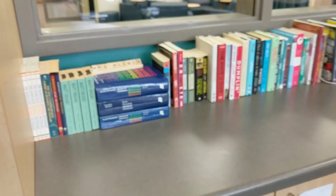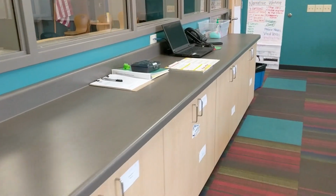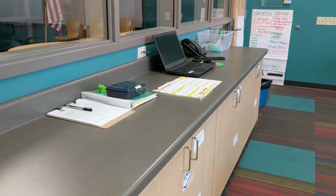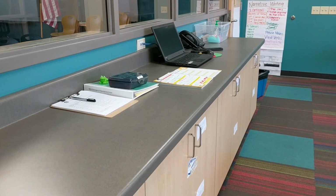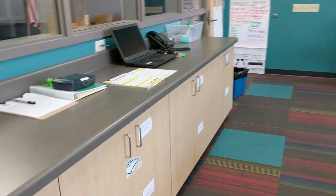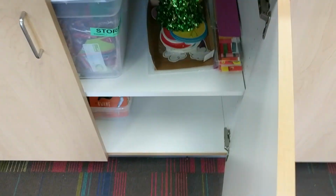And then this is my counter, with some more books that I'll put a sheet over, a bin of books, and I'll have to turn my laptop in later today and return those things to the office. That's my emergency binder and then first aid kit. My cupboards, I worked on, oh my goodness, this year for sure. So I have everything relatively organized in here already, all set to go for whatever I might need.